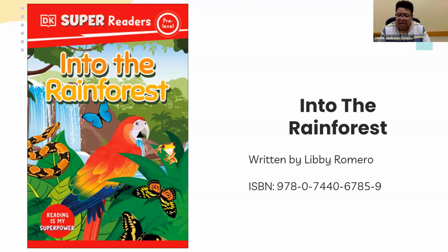Kids learn what kinds of animals live in the rainforest, what kinds of plants and leaves are grown. The other thing to note about this new series is that each book has a glossary in the back of the book with those same vocabulary words, and they also have quiz questions as well. So definitely check out Into the Rainforest, this new DK series by Libby Romero.